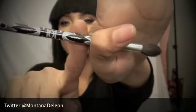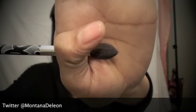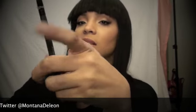This is by Sonia Kashuk. It's a little set that came like this. It's pointy. You can use it to cut a crease and also blend it out at the same time. And I just put that on my eye and I need to clean that. I am tripping. Now this is my favorite brush for glitter.